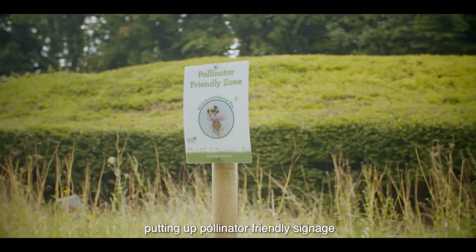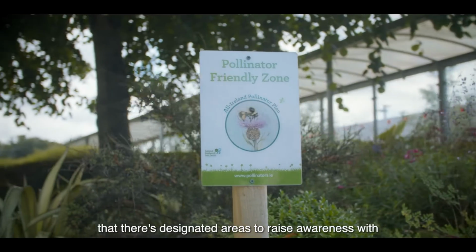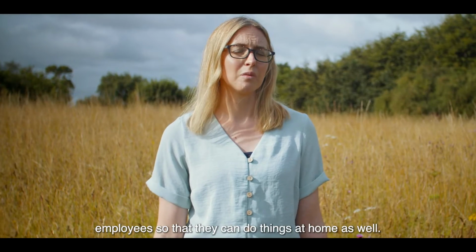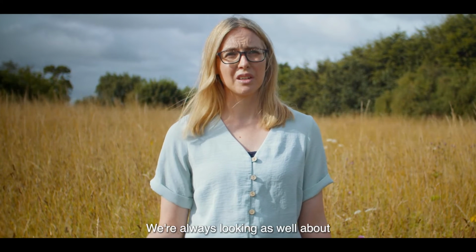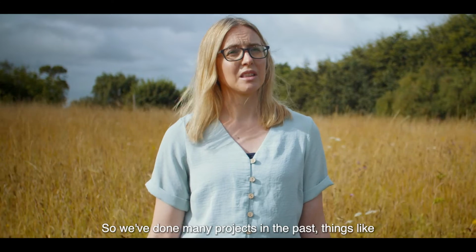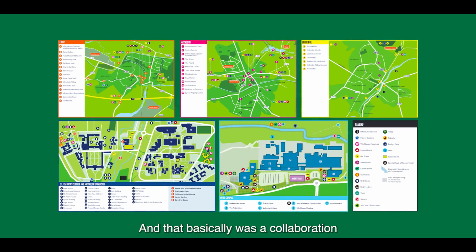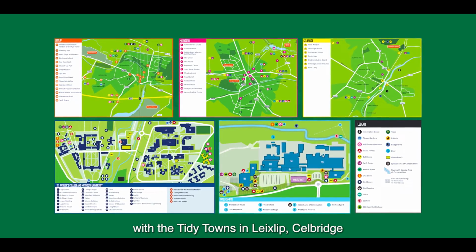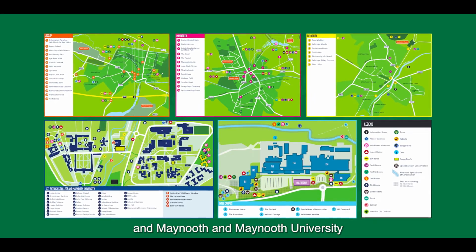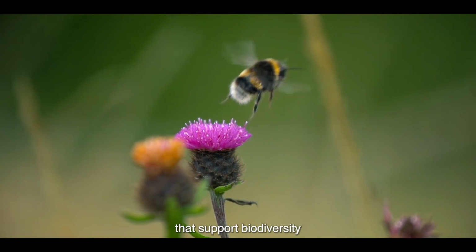We're doing things like putting up pollinator friendly signage, signage showing that there's designated areas to raise awareness with employees so that they can do things at home as well. We're always looking as well at working with the local community. So we've done many projects in the past, like we've developed the North Kildare Biodiversity Map, and that basically was a collaboration with the tidy towns in Leixlip, Celbridge and Maynooth University and Carton House Estate, which shows locations in the local area that support biodiversity.